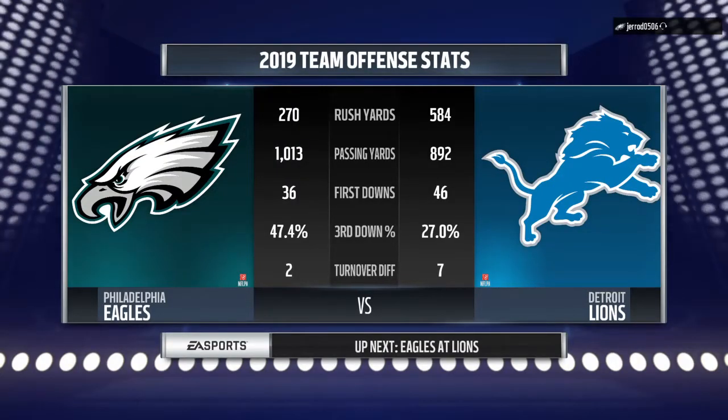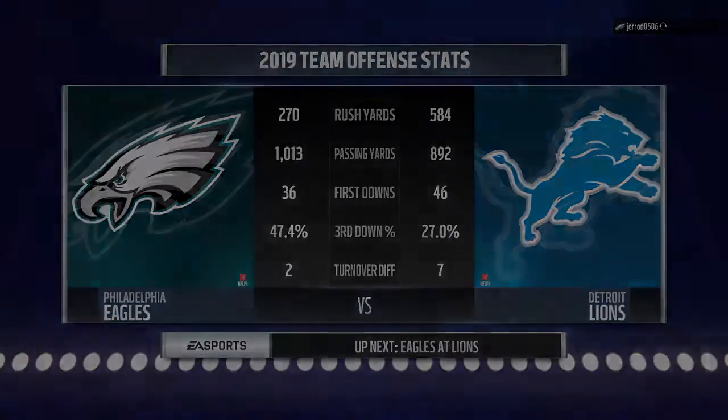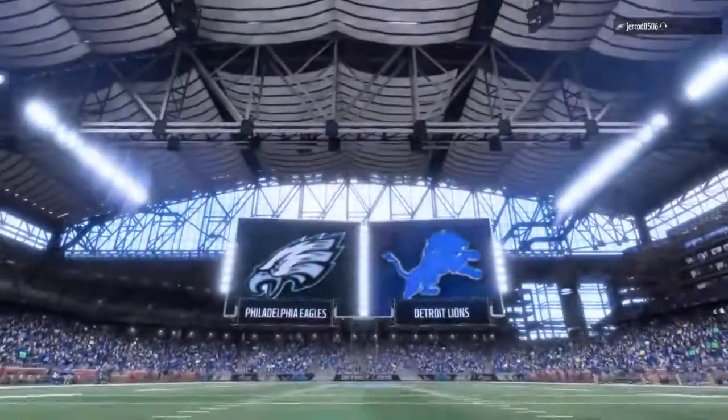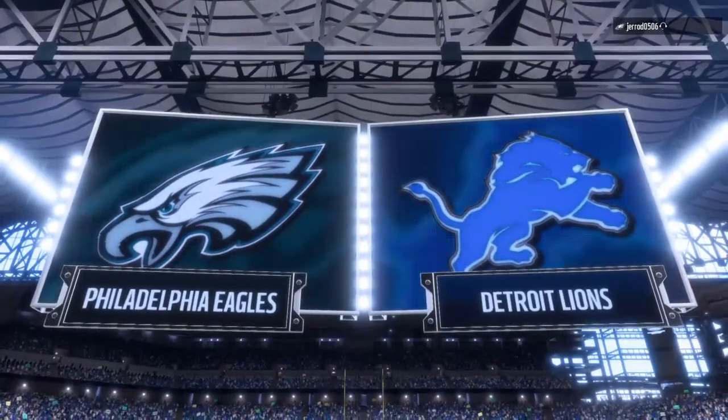Hello, everyone. I'm Larry Ridley, and you're tuned in to Madden 18 on EA Sports. We've got two teams here looking to find a way to win. It's the Lions coming in at 2-2, going up against the Eagles, who come in at 2-2.